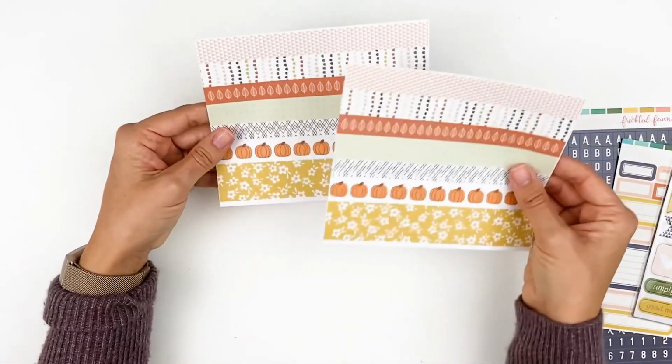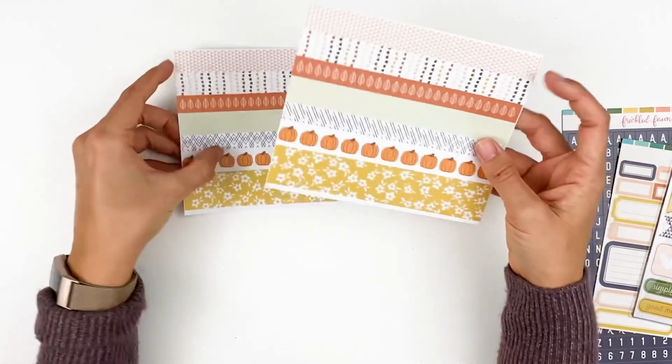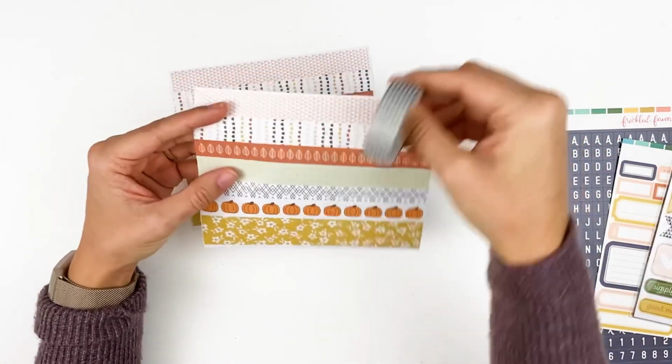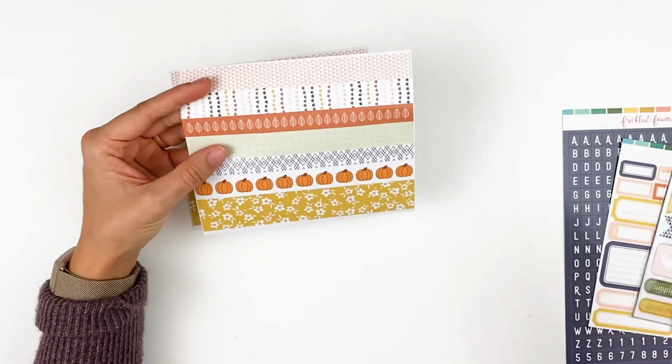Washi pages. So these are awesome. You get 2 sets of the same print. Now these are printed on washi paper, so they're just like your traditional washi tape. They're going to tear just like washi tape. They're going to peel back up like washi tape.